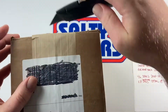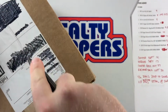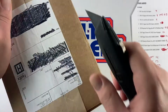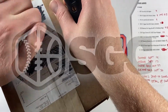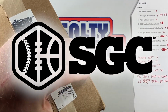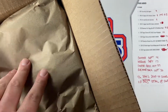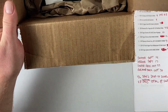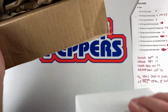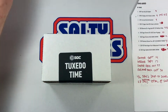Been pretty excited to open this up all day. Ever since I got the notification that they had graded them, been pretty excited. I've graded with SGC before, and I like their company quite a bit. I think their grading standards are the best, and I like the Tux, and I like them as a company. Just their customer service is second to none. So let's see. We got a box with some wadding and Tuxedo time. Hell yeah. All right, this is exciting, you guys.